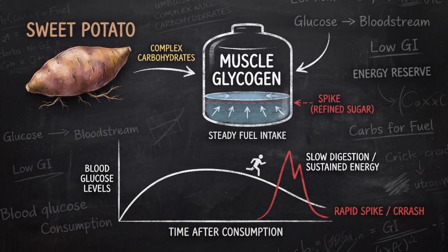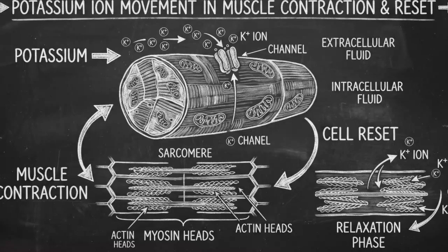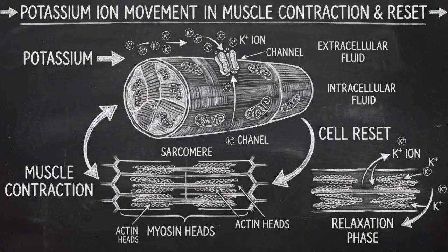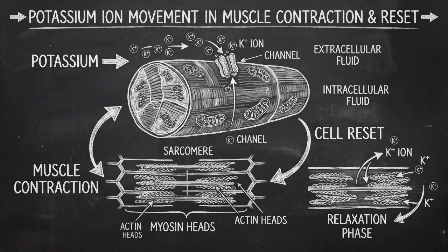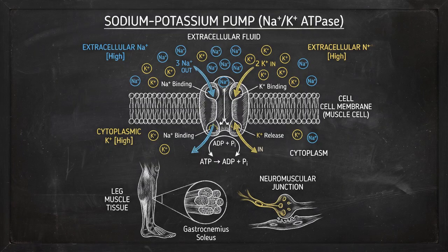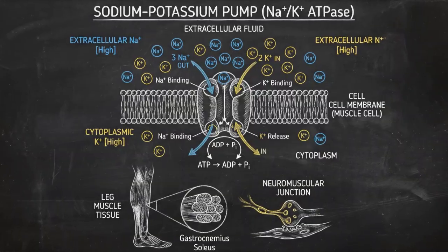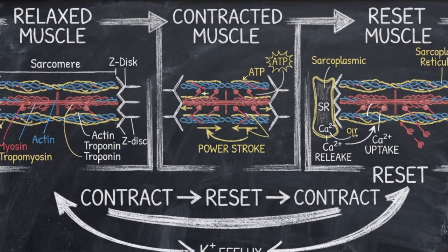But there is another nutrient in sweet potatoes that deserves attention: potassium. A medium sweet potato can provide a substantial amount of potassium depending on its size. Potassium is an electrolyte involved in nerve transmission and muscle contraction. Inside muscle cells, potassium works together with sodium to maintain the electrical conditions necessary for normal cellular function. You can think of this system as part of the reset mechanism that allows a muscle cell to contract, relax, and prepare for the next signal. When electrolyte balance is disrupted, normal muscle and nerve function can be affected.